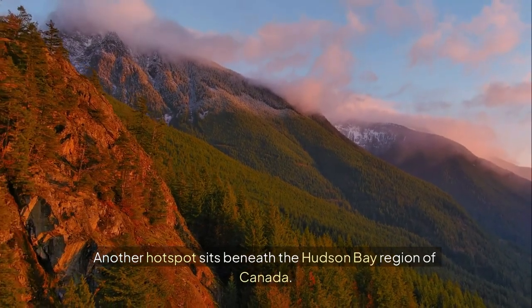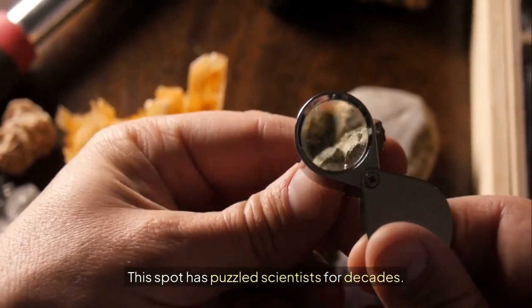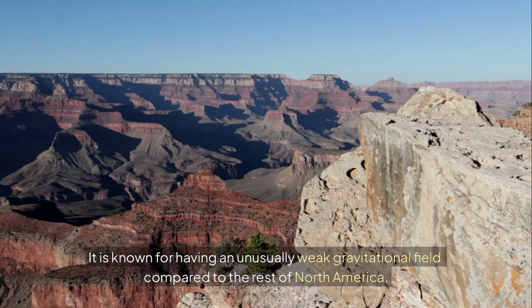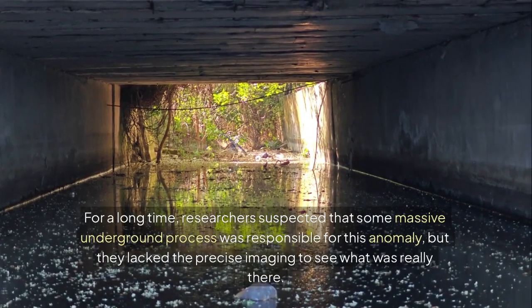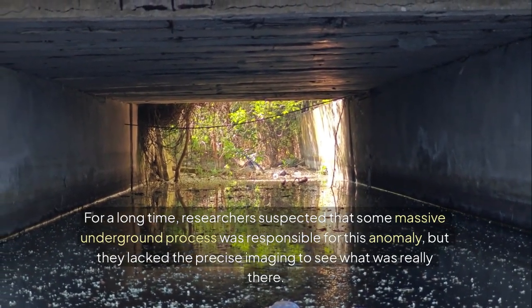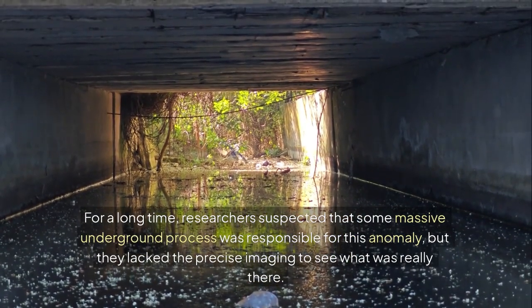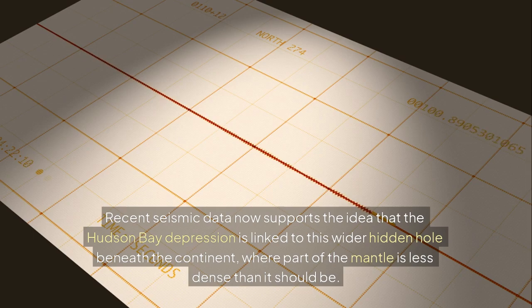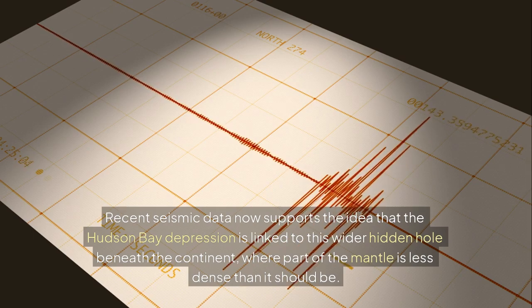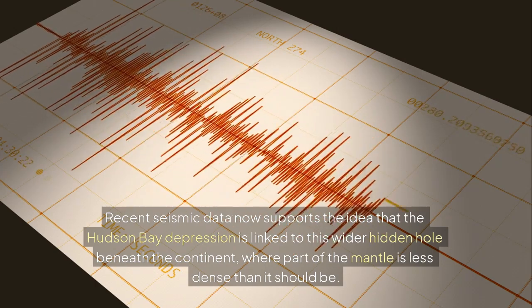Another hotspot sits beneath the Hudson Bay region of Canada. This spot has puzzled scientists for decades. It is known for having an unusually weak gravitational field compared to the rest of North America. For a long time, researchers suspected that some massive underground process was responsible for this anomaly, but they lacked the precise imaging to see what was really there. Recent seismic data now supports the idea that the Hudson Bay Depression is linked to this wider hidden hole beneath the continent, where part of the mantle is less dense than it should be.